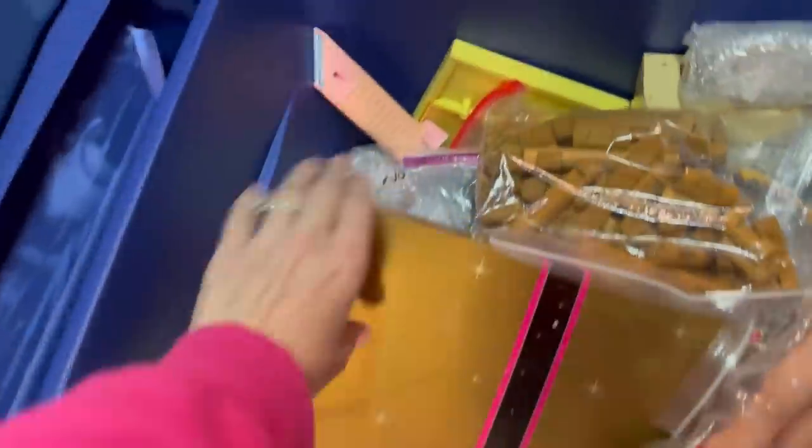It's in tote 32. All right, we're in tote 32. It's a little apple looking thing.